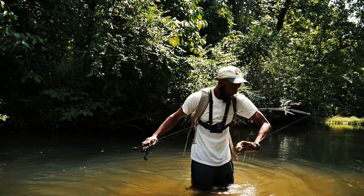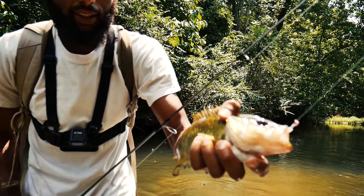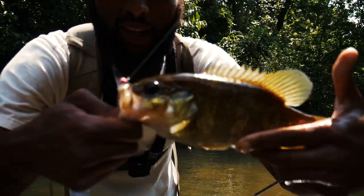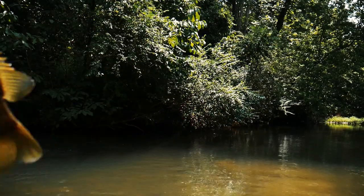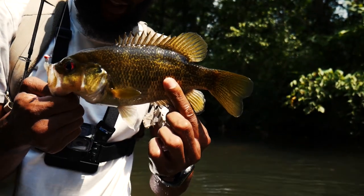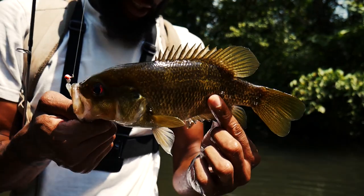Oh my gosh. Is this a rock bass? Yo, is this a rock bass? Look at this thing. Whoa. Oh my gosh, man. I think this is a rock bass. Man, look how big this thing is. I gotta get a quick weight measurement on this, man. This is, wow.